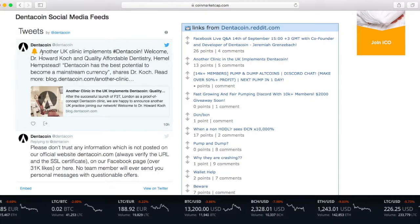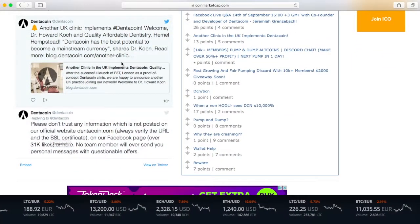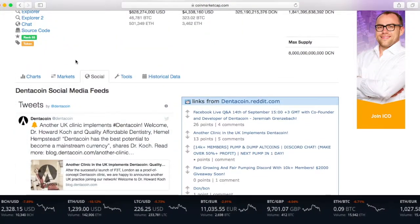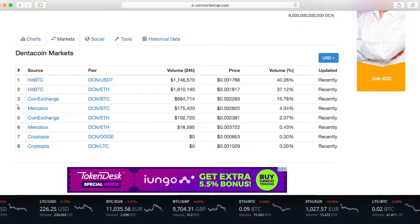Social. See if the actual foundation or the organization or the developers are posting. Do they have social media presence? And on top of that is what they're posting. Is it relevant basically to their product? So I check that. Finally, I check the markets to see how much exposure this coin's got.